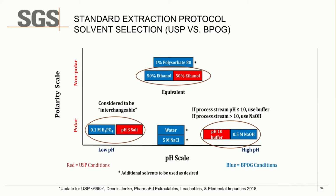It has been shown that the water normally doesn't really provide any additional information compared to either the acidic or alkaline condition. And the 5 molar sodium chloride can mimic the high salt, high ionic strength in certain process flows, but it also has been shown to have some challenges, which I will show in the next slide.